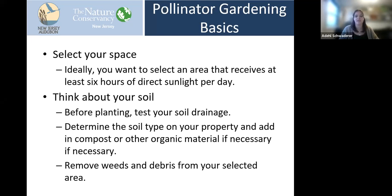And of course, you want to take out any weeds or debris from that area. If you are dealing with a normally mowed lawn, you want to take out all of the grass from that area and make sure it's just dirt to start with, instead of having the seeds try to compete with the grass that is there.